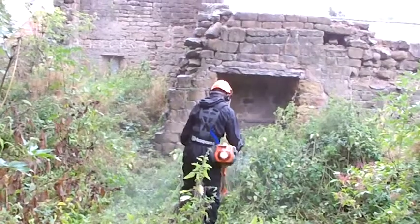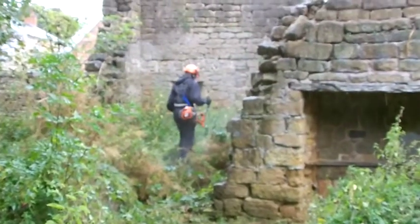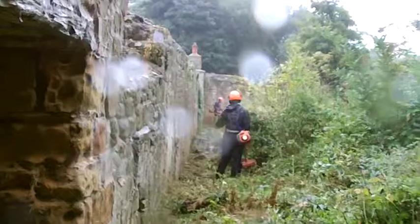As a first step towards repointing the wall, Jason arranges for the undergrowth that has sprung up on site to be cut back.